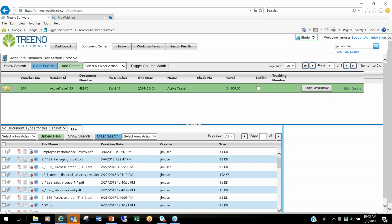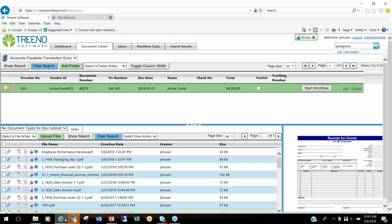And again, in terms of using Trino and implementing a project, we definitely recommend, as Tony had mentioned, a phased approach to maybe identify that one department that has the most paper, and therefore, you get the biggest bang for the buck in terms of moving forward with a scanning project. And at this point, I'm going to open it up to any questions if people have.